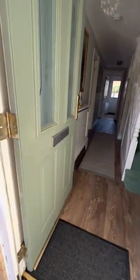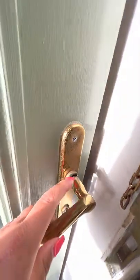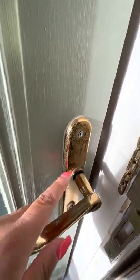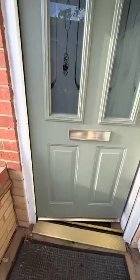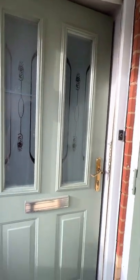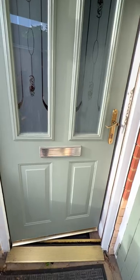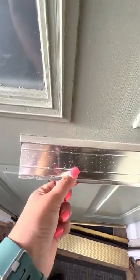and again sage green door. So gold fittings. You do have a gap between the actual handle and the door fitting. No black scuff marks, no handprints, clean condition. Silver letterbox cover. You do have white speckles present, but you've got no dust or dirt in the grooves.